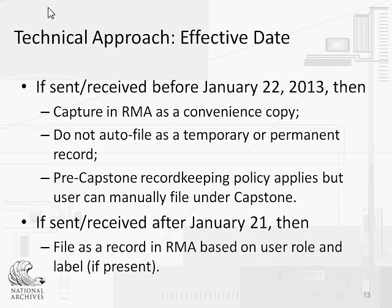So, again, I want to talk a little bit about the effective date and the record-keeping implications of that. If it was sent or received before our effective date, the email messages in the RMA are considered convenience copies. We determined that our print and file policy that was in effect before January 22nd was the policy that applied to those emails. So we did not automatically capture those as a permanent or temporary record.